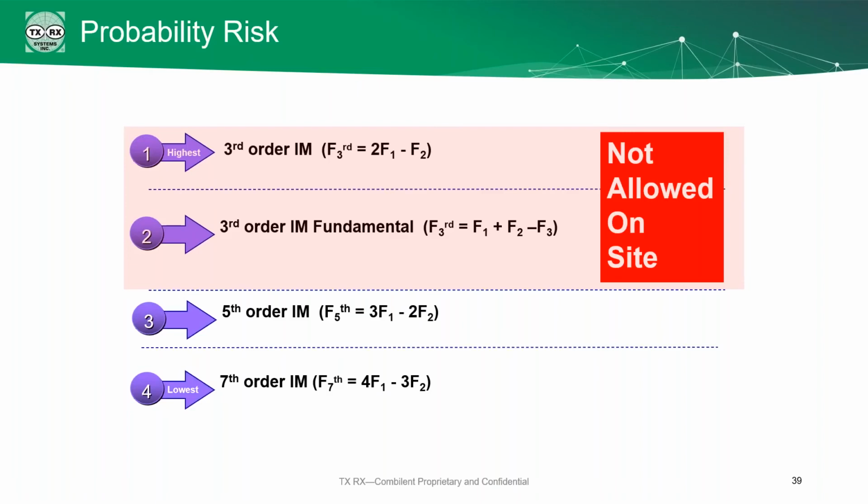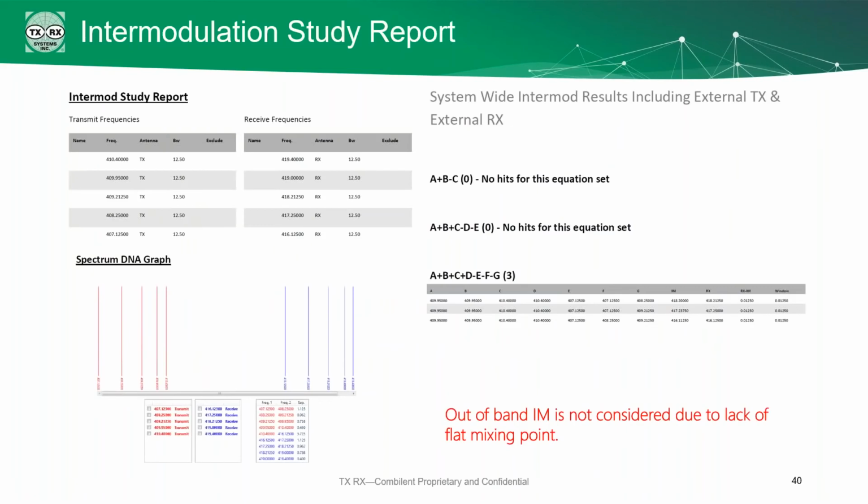So when we get talking to you as a customer, the first thing we're going to ask you for is what your frequencies are. And this is so we can do an intermodulation study. Doing the study, we're going to compare your frequencies and we're going to generate this report. In this case, we see what our transmit and receive frequencies are. In this customer, they have no third order hits. That's fantastic. They've got no fifth order hits. That's also fantastic. They've got 3 hits at the 7th order. Could be an issue, but probably not. Might be something to kind of keep in mind, though. We can filter for that.